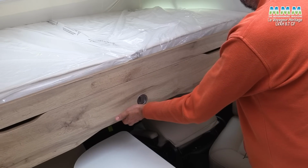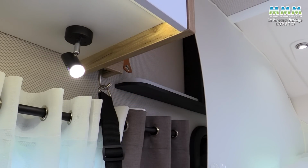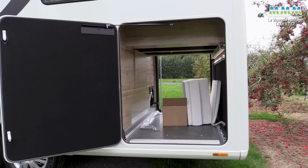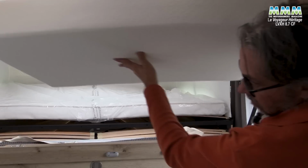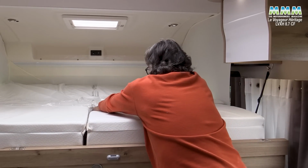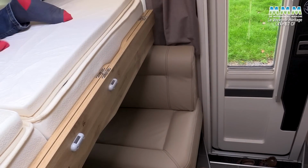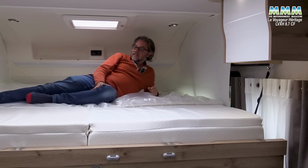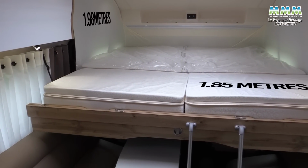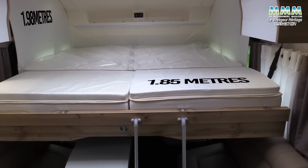But if it's for adult usage, well, then you can extend the bed, pull this part up, add these support straps, and then this is where those cushions that you saw in the garage come into play. Slot the extra cushions into place. And now you can use a ladder to get into bed, but if you're reasonably athletic, you won't need to. Pop via the settees. And up here, you now have a lengthways double bed, 1.98 metres long by 1.85 metres wide. 6'6" by 6'1". That is a good size bed.